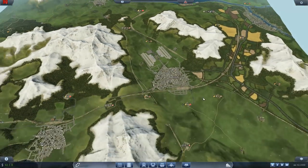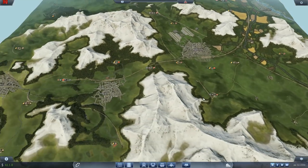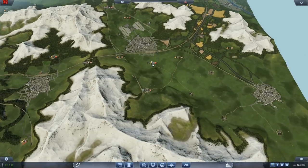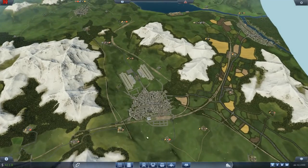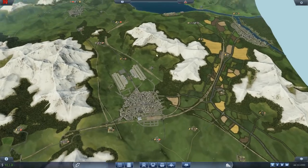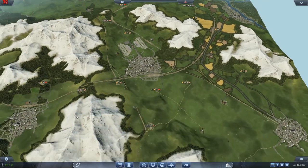Now there is one other. Fortunately, there is one other chemical plant. We're already using that one, right? But there's one other chemical plant that we can use, and it's this one here. So what we're going to do is change from using that one to using this one. Now, this led me from one thing to another thing to another thing.